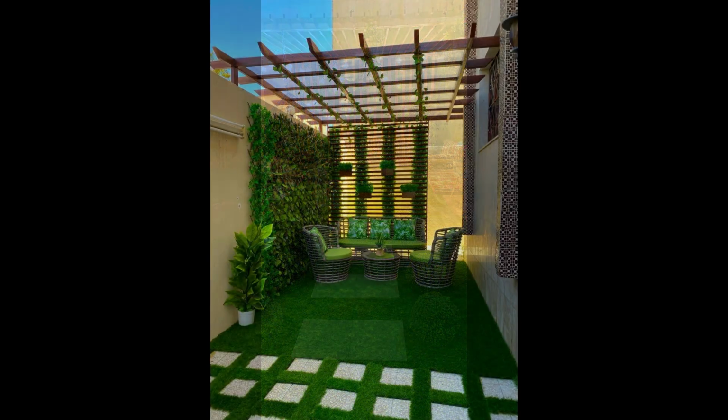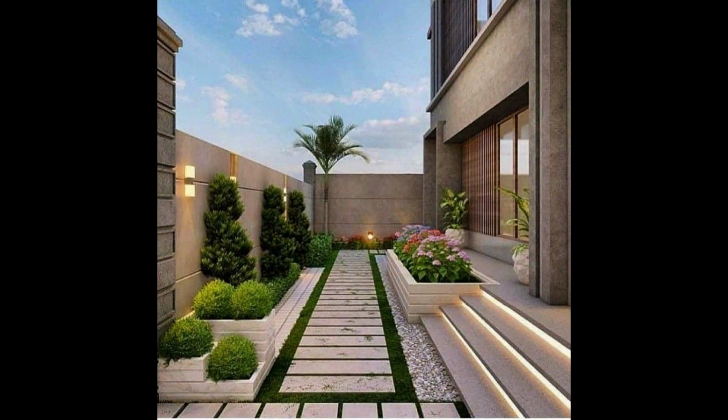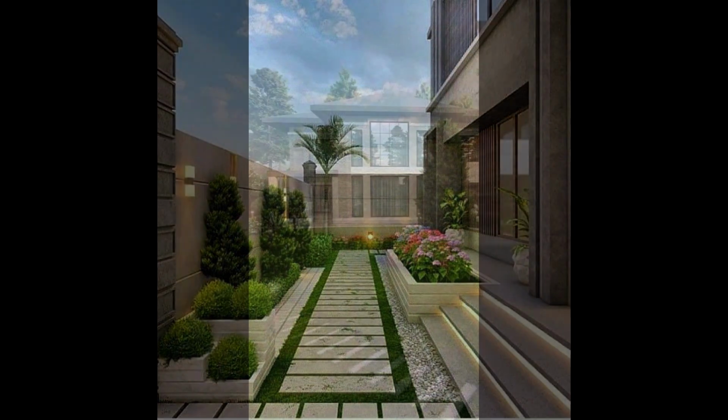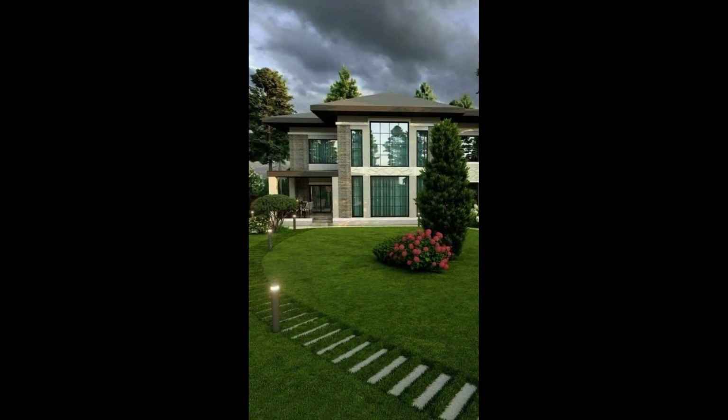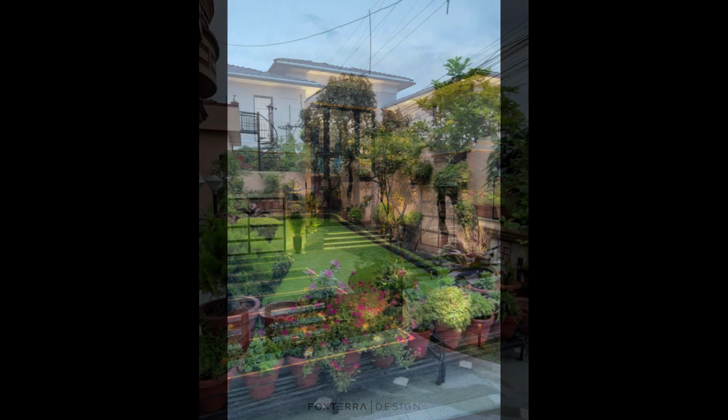Now let's take a look at a trend that's taking the gardening world by storm: vertical gardening walls. These living works of art not only maximize your gardening space but also serve as eye-catching focal points. Imagine a lush green wall covered in vibrant succulents, herbs, or even colorful flowers. It's like having your very own piece of paradise right at home. Who says gardens are just for planting?